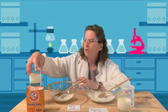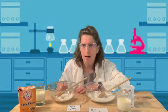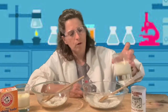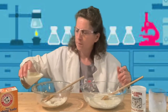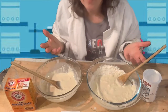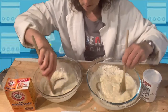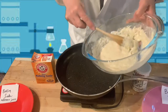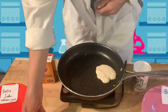I did add a little bit of lemon juice to my milk over here, so that there's a little bit of an acid. Otherwise, nothing would happen to this. But let's get going here. So first, I'm going to add the liquid to both of these and stir it in. Let's take a look. They don't look that different. Both kind of runny. They're both kind of the same color. Let's see how they cook up. This one is the baking powder one. This one is the baking soda one.